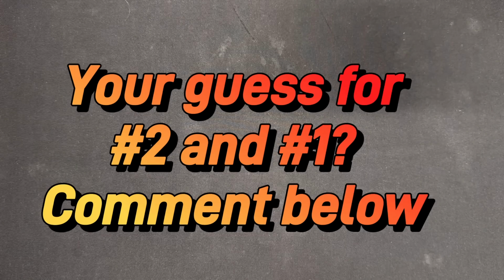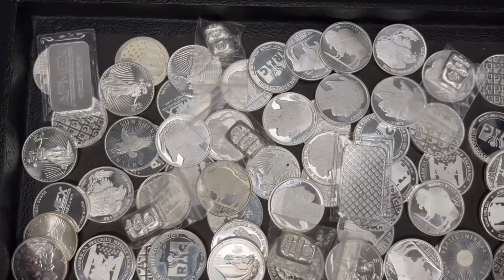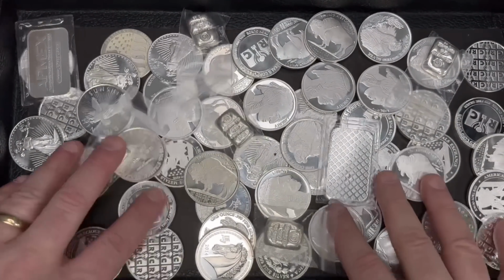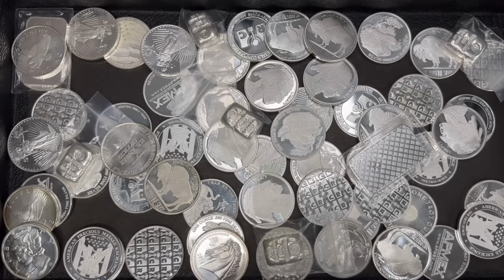As I said, had I not done the figuring on this, I never would have guessed that my number 2 and number 1 items were these, but here they are. This one isn't as big of a surprise, but the number 2 most popular thing I'm selling in my coin shop right now at Minot Coin and Bullion are 1 ounce silver rounds and bars. Now this previously was number 3 on my list, but it moved up to number 2. And a big part of it is lower premiums.